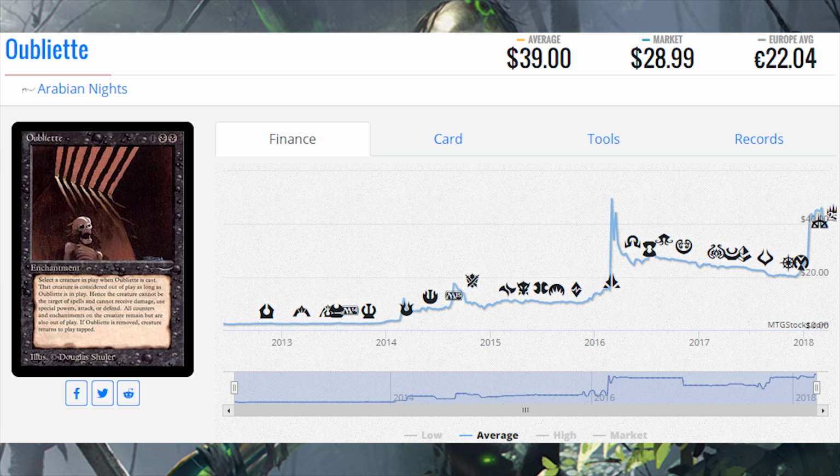Printed only in Arabian Nights back in 1993, Oubliette has become one of the most powerful and iconic Pauper staples in the entire format. I think it's pretty safe to say that this is a real supply issue. Almost like cards printed in 1993 and then never again would be relatively difficult to come by, who would have thought? Anyways, Oubliette isn't on the reserve list, which means that Wizards is free to do whatever they want with it, which means they can reprint it as a common in any set, a common.